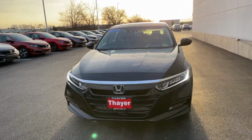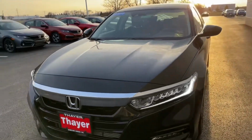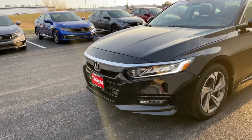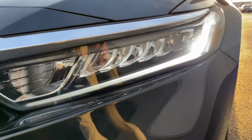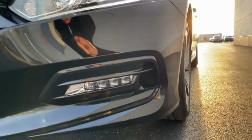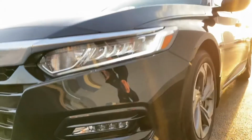One of the things I love about the Honda Accord is just the look of the front end. It's got a nice aggressive look, but still classic styling. Beautiful fog lamps. You've got your LED daytime running lamps here, as well as your refractor beam headlights. And nice LED fog lamps as well.